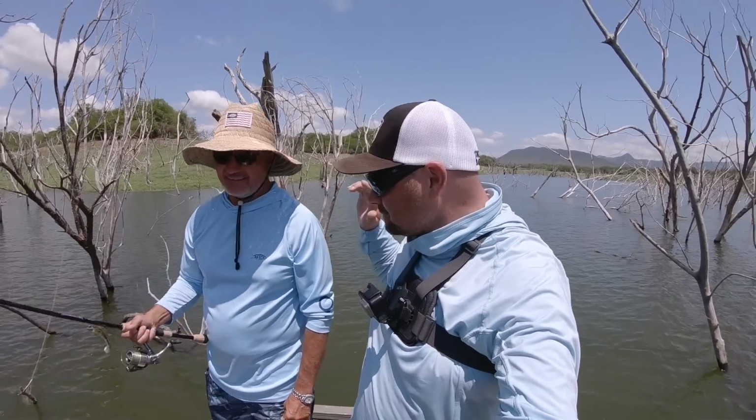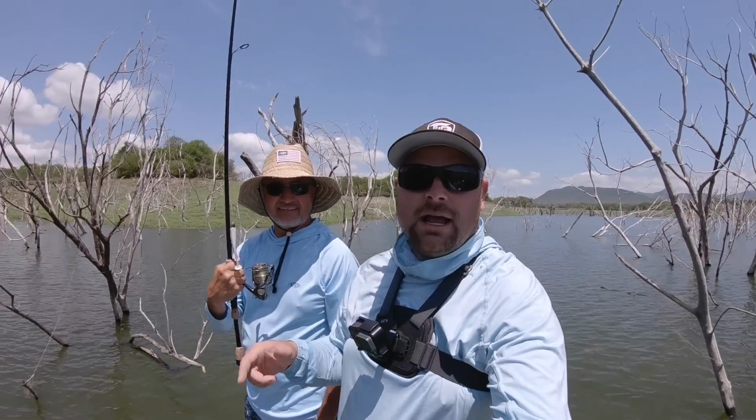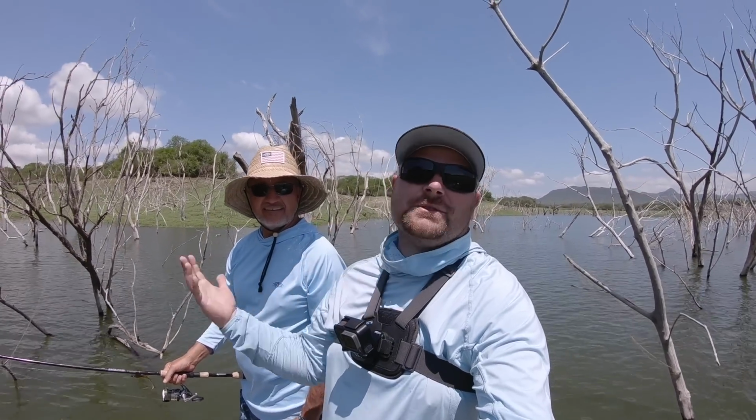We caught them on... Bill went to work with the swim bait, a little 4.8. I think that's the Rage Swimmer. I got them on a squarebill. You did too. And also a swim bait.